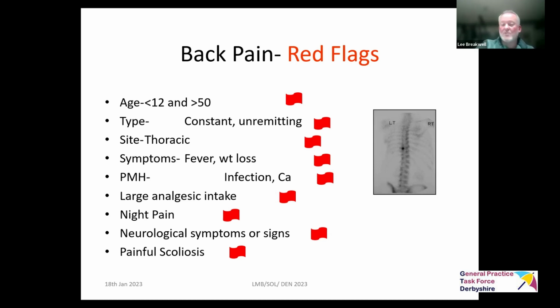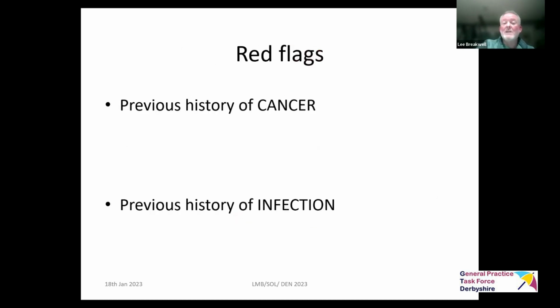It could be an osteoid osteoma or some other form of tumor, really rare. So the 2 red flags that I want you to take away that are absolutely relevant and will cover 90% of the pathology, at least, that you and we will see, is a previous history of cancer and a previous history of infection, full stop. So if you can ask those 2 questions, you're really sifting out the risks for these patients.